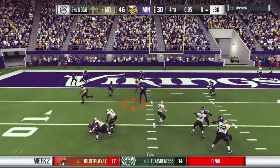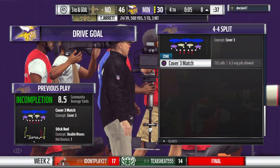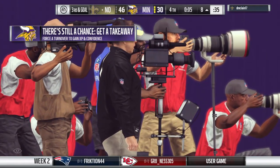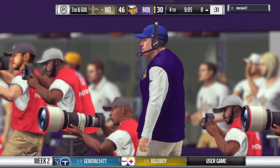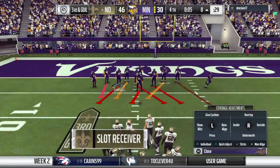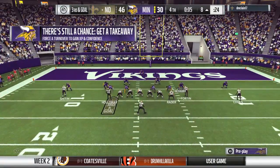From the shotgun, he'll look to throw. And that is incomplete, stopping the clock with 5 seconds to go. I think that's a big-time play there, because the slant route is really hard to cover because the timing is so quick. But able to see it, diagnose it, and get to the football, that's why he was able to bat it away.